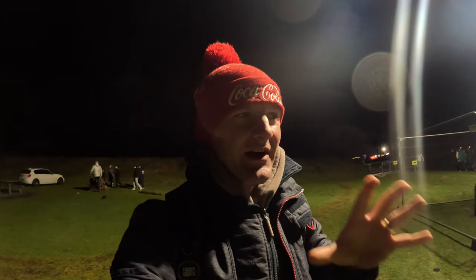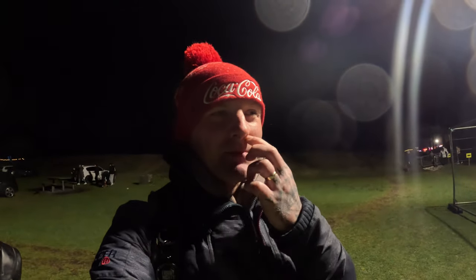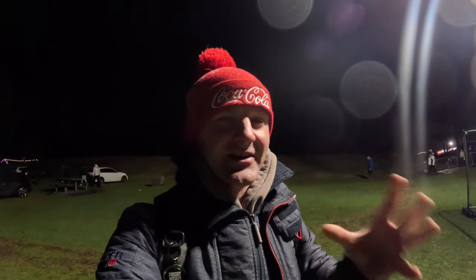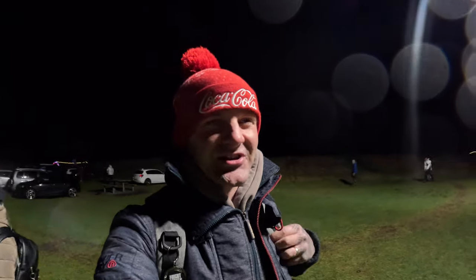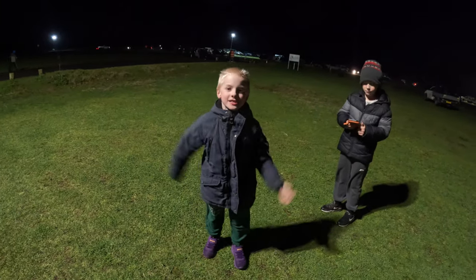Today, we're lucky enough they added an additional date to their Christmas light trail, because I think last week, because the weather was so bad, they cancelled their date. So they added an extra date on, so we were lucky enough to catch the last day of Pembrey Country Park Christmas light trail. And they got an amazing sizzler.